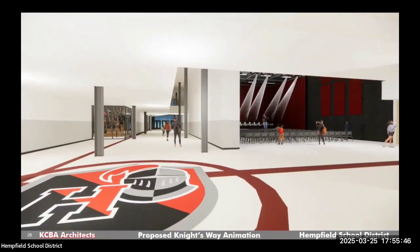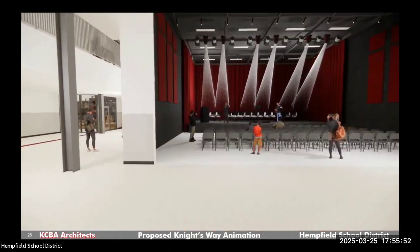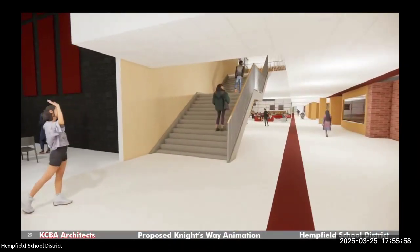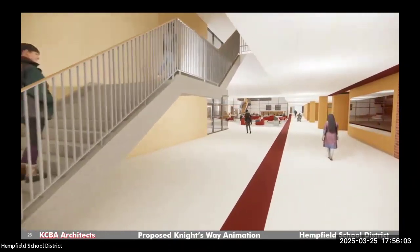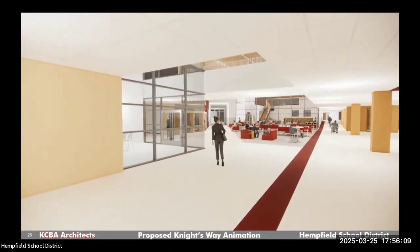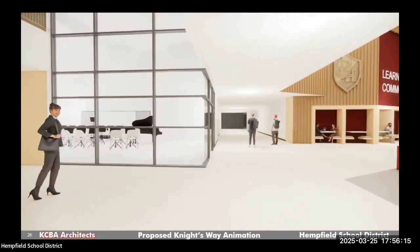Moving to the center of the school, this is an area we're calling Knight's Way. To the left, you can see a LGI. We'll jump into that space in a second. But also a black box theater opportunity for performing arts. And then heading towards the Buchanan wing, that's where that wedge of space for the library, as well as the Learning Commons. We'll get to that space here in a second as we start to go into it. Also, chorus room right here off of the Learning Commons.